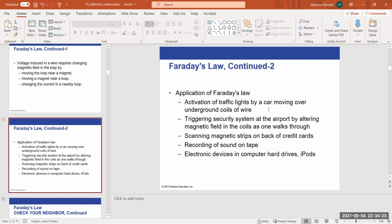For security systems in airports, they too usually have a current going around, and they run it through the person. And if there is a metal, that metal will actually interact with the magnetic field in there, changing its permeability again, and that will tell them the current has changed, and an alarm goes on saying, hey, there is a metal here, okay? So it's used for metal detection.